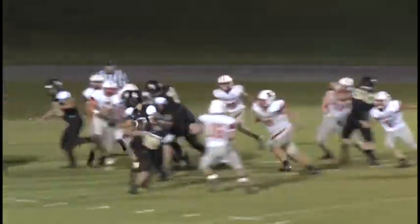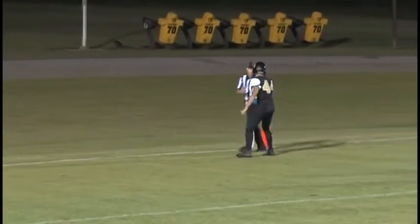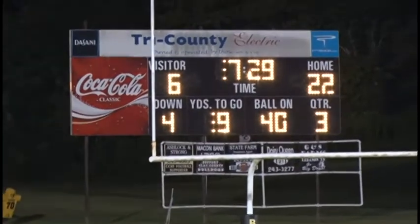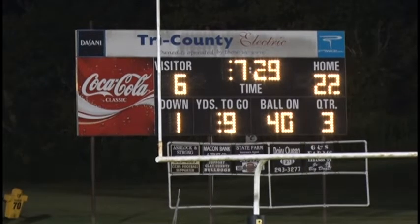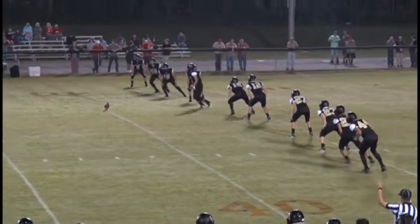There's a snap, a handoff to the left side, and he's in walking. That's 44, Matthew Jacoby, and 7:29 left in the third quarter to score it down. Clay County 22, Red Bowling Springs 6. Now, Randy Moss did that for years.